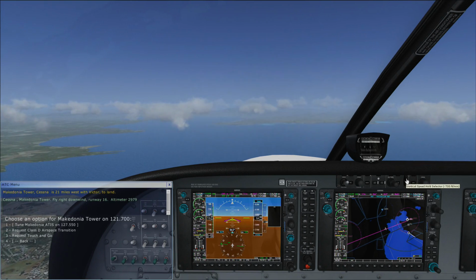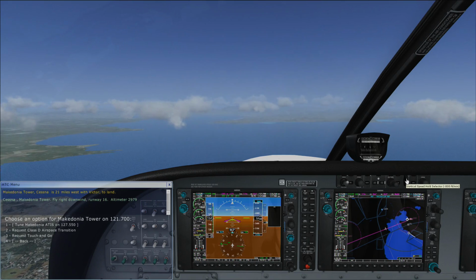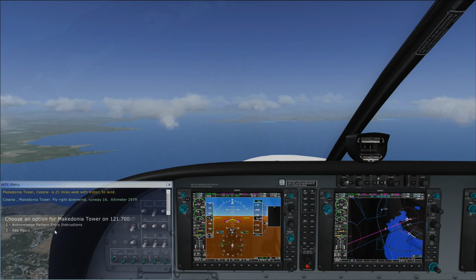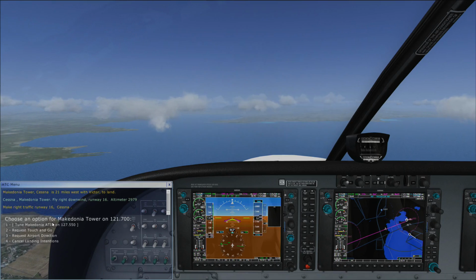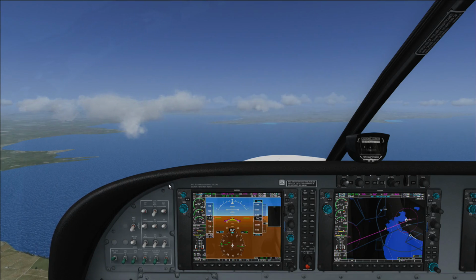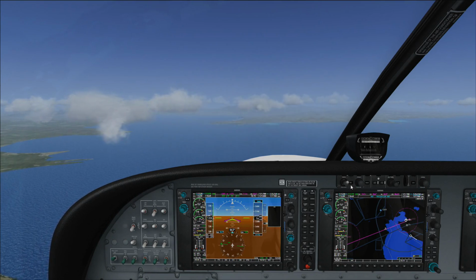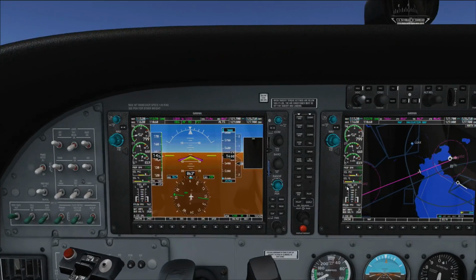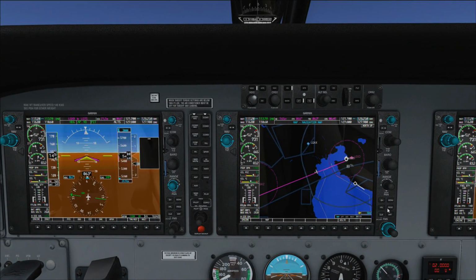Macedonia Tower, right downwind, runway 16, altimeter 2979. Alright, right downwind, runway 16. Make right traffic, runway 16, Cessna. Alright, 16. Macedonia Tower, Orbit 4889er, runway 16, ready for takeoff, IFR to Bunyasa. Orbit 4889er, clear for takeoff. Runway 16, Orbit 4889er.